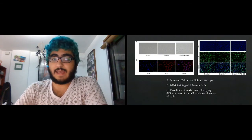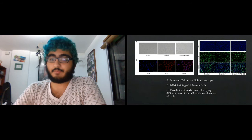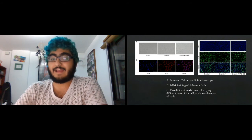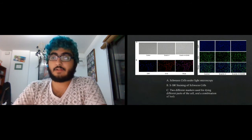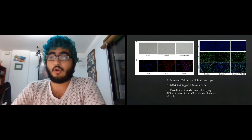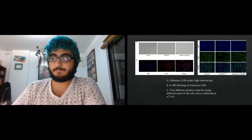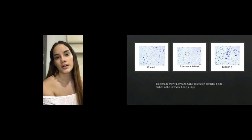Schwann cells were cultured and identified by staining. In Figure 6C, we can see that the proliferative capacities of Schwann cells in the Exendin-4 only group were significantly higher than those of the Schwann cells in the control group. At the same time, the Schwann cells cultured in the Exendin-4 with the Jak-STAT inhibitor showed the same proliferative capacity as the control group. The transwell experiment showed that the migration was higher in the group with Exendin-4 than in the other group without it, and also it showed that the difference between the group with Exendin-4 and AG490 and the control group wasn't that high.